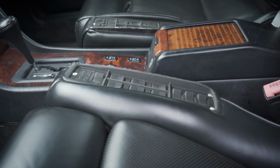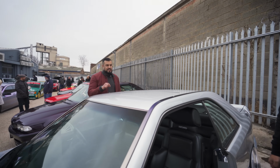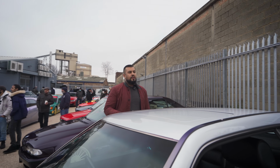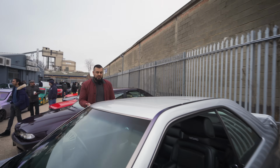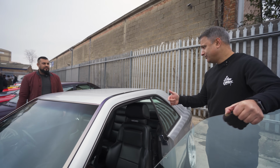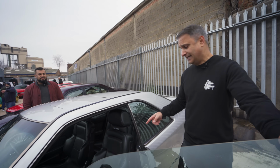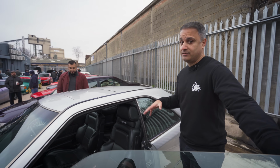Do all the buttons work? They don't work at the moment, but I've caught him out there. It's all wired up, it just needs new switches. So it's work in progress. I wanted to speak to Recaro, hopefully get some new switches, and everything else is wired. You've got lumbar support, heated seats, everything. We've got the same seats in our 300 CE, and our buttons do work.